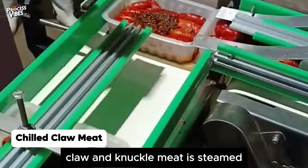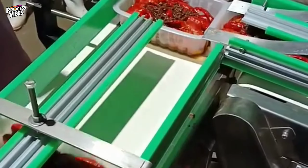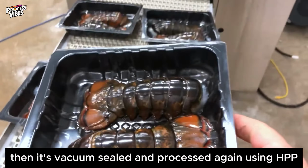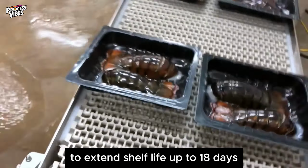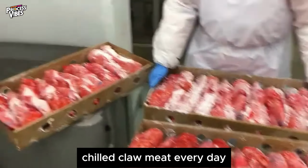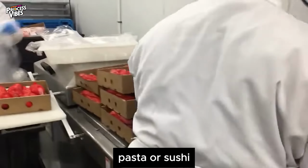Claw and knuckle meat is steamed just enough to loosen the shell while preserving sweetness. After extraction, it's checked twice for shell fragments or imperfections. Then it's vacuum sealed and processed again using HPP to extend shelf life up to 18 days. One single facility can produce over 10,000 pounds of premium chilled claw meat every day, an essential ingredient for luxury lobster rolls, pasta, or sushi.